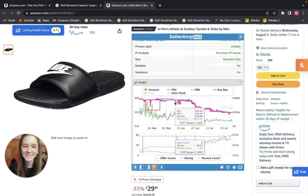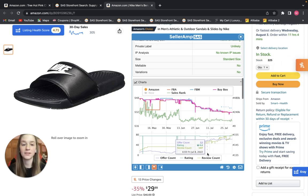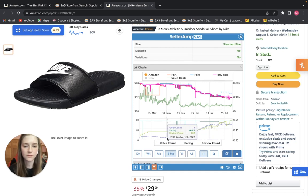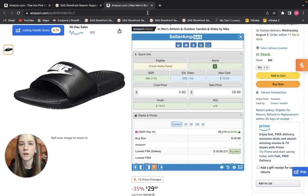Exactly. Yeah, you see this sharp decline right here paired with this high offer count. This is an example of something definitely to not buy right now. This may rebound a little bit later, or it may not, who knows. There's just too many people on this listing. It was probably on sale at one point in time, and everyone kind of jumped on, and it went from 4-ish to almost 60 in a small amount of time. So not good, not good at all.